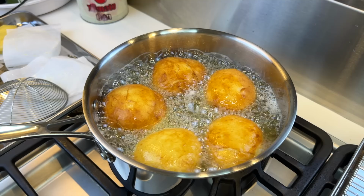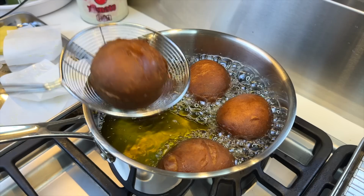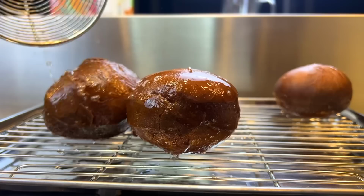You want to maintain the oil temperature at 350. If it gets too hot, it's gonna look like this. No need to worry, you guys already know that I like it the darker the better. To test if it's done, you just need to knock it, and if it sounds hollow, it's done. So that sounded pretty hollow. Alright, since this batch is a little browner than we expected, we'll just use it as the chocolate batch.